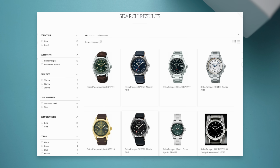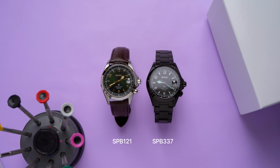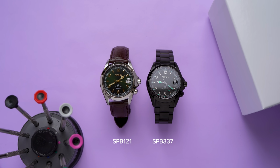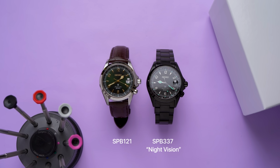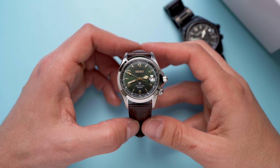What we have here are two from the latest generation of Alpinist watches, the green SPB121 and the black SPB337. This one is also known as the Night Vision. The Alpinist watches go back a long way to 1959, a simpler time when men's watches were small and their hats were big and they wore suits of armor and rode dinosaurs. Okay, I'm not great with history, but I prefer the more modern looking Alpinist watches like these.